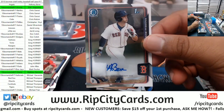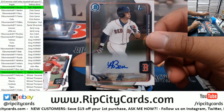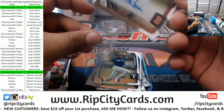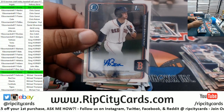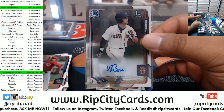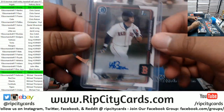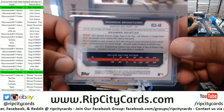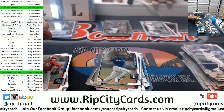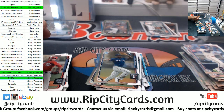Well, at least you made... Oh, that is a nice hit right there. Mike, that's a good hit, baby. Benny Biceps. I'm sure that autograph has changed some. First Bowman auto for Benny Biceps, Andrew Benintendi. Red Sox. Very nice hit right there. Very sweet hit. And that was a filler team too, mind you. So Mike, pretty sure he's happy with that.